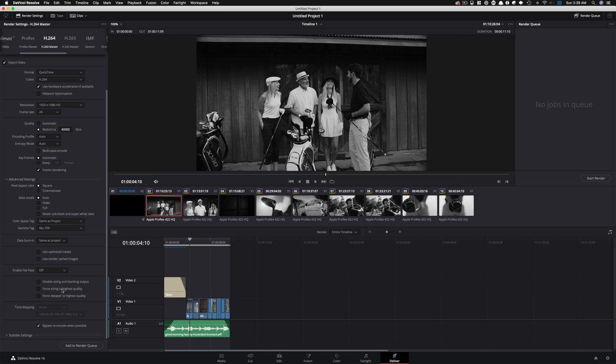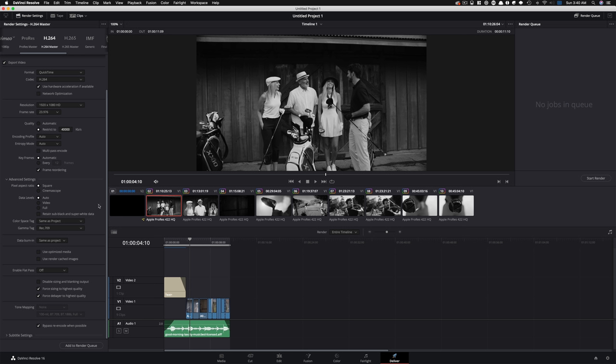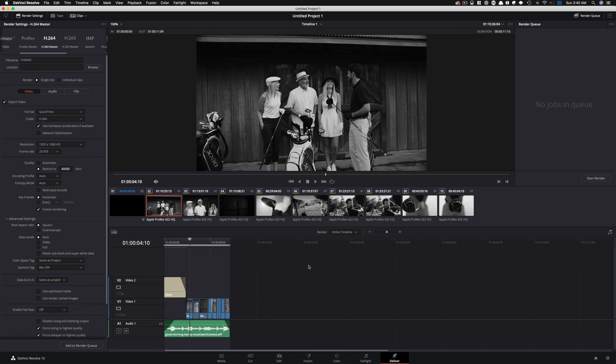Another thing is force sizing to highest quality, force debayer to highest quality. These are very important to check on, because if on the back end your system was chugging along and in here you turned on render cache or something like that, or if you were using optimized media, then you will deliver in those reduced res formats. But by setting to force sizing and force debayer, you override that. So that's a really good option where you don't have to go back and fiddle with those settings. You can just leave them as is. Once again, another example of how robust this tool is.